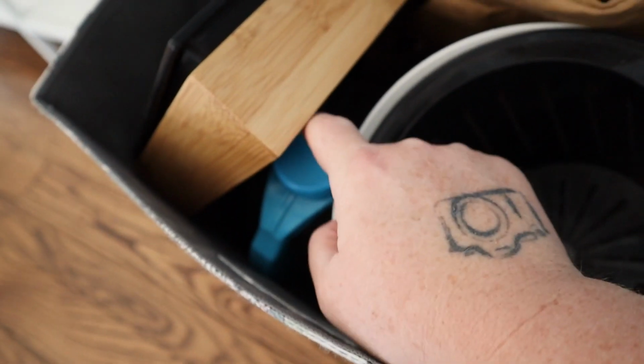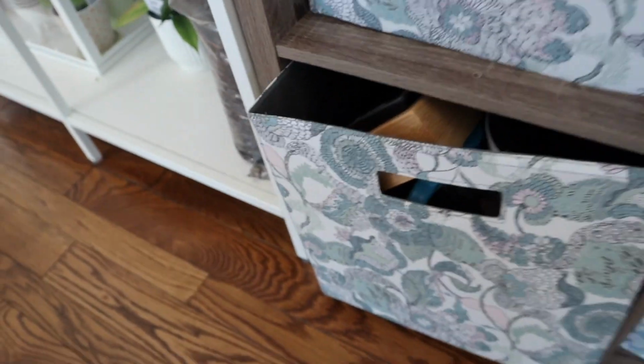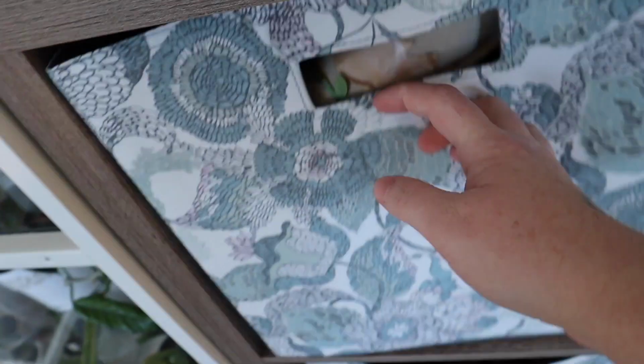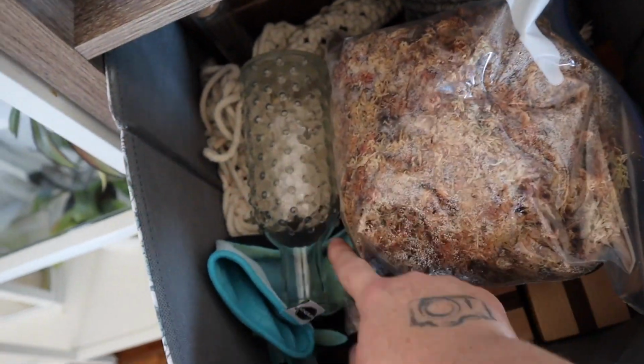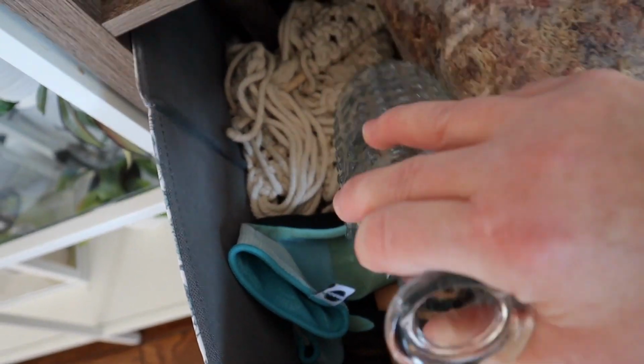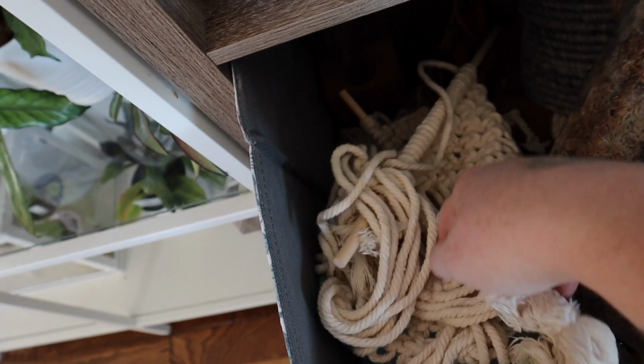Oh, that's my Lechuza water jug. As you can see, I haven't refilled it in a while. And then let's get to this drawer. Yes, some spag, some prop stuff. This has all of my macrame plant hangers. There's a ton in here.